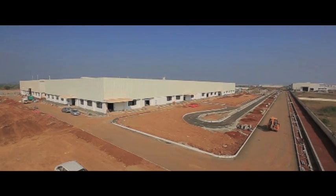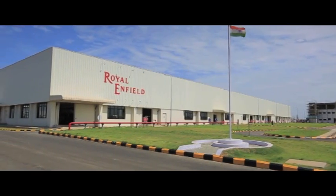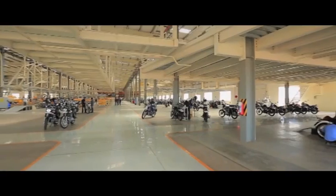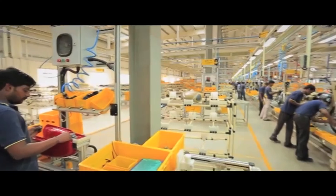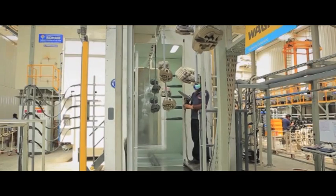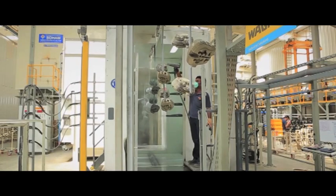November 24th, 2011 marked the beginning of a new chapter in the history of this iconic brand, as the foundations for the company's second factory were laid in Oragadam, the industrial heartland on the outskirts of Chennai, completed in a record time of 11 months. In addition to increasing capacity, the Oragadam plant has been designed to optimise cost of production through relevant automation, yet it retains the human craftsmanship that is distinct to the iconic Royal Enfield brand.